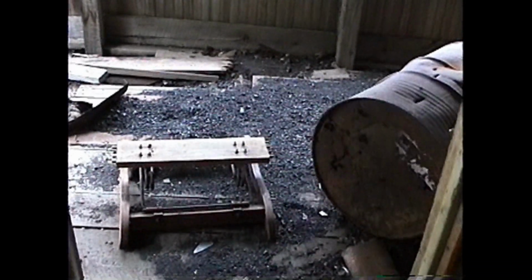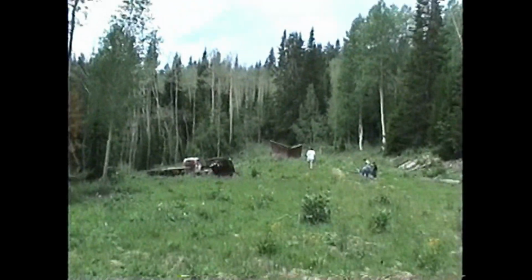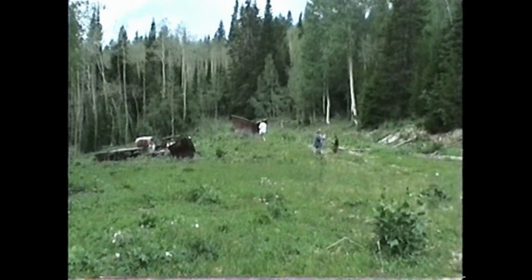Looks like they might have used some of their own product here. This must have been sort of a coal shed in here or something. There's an old trailer house they dug up here and put a roof over and apparently used. This was apparently an old rocking chair. There's an old snowplow blade down here. I'll bet it saw plenty of use in the winter.